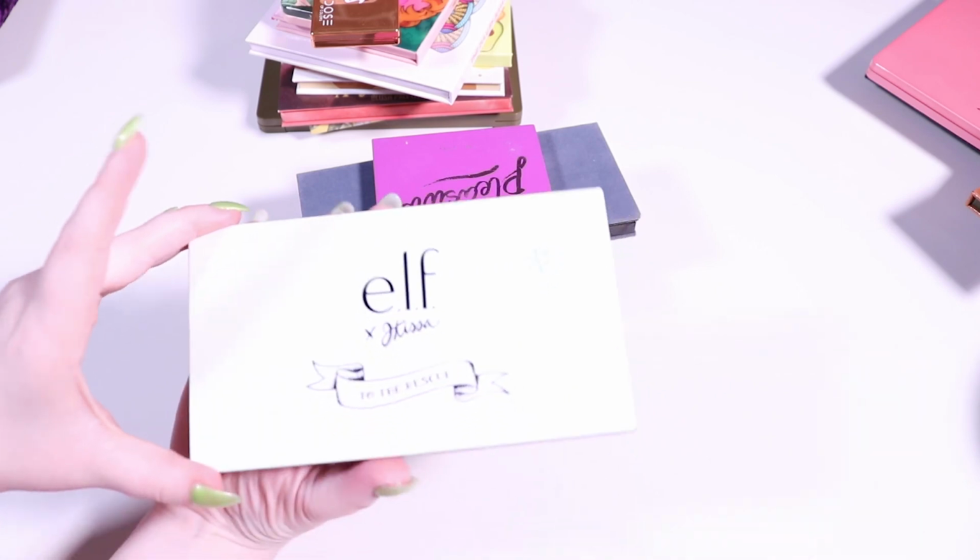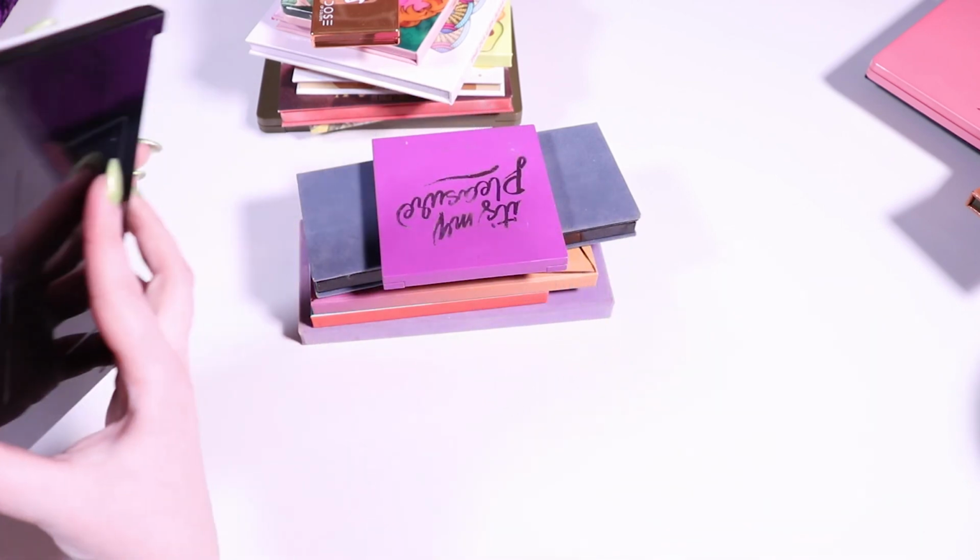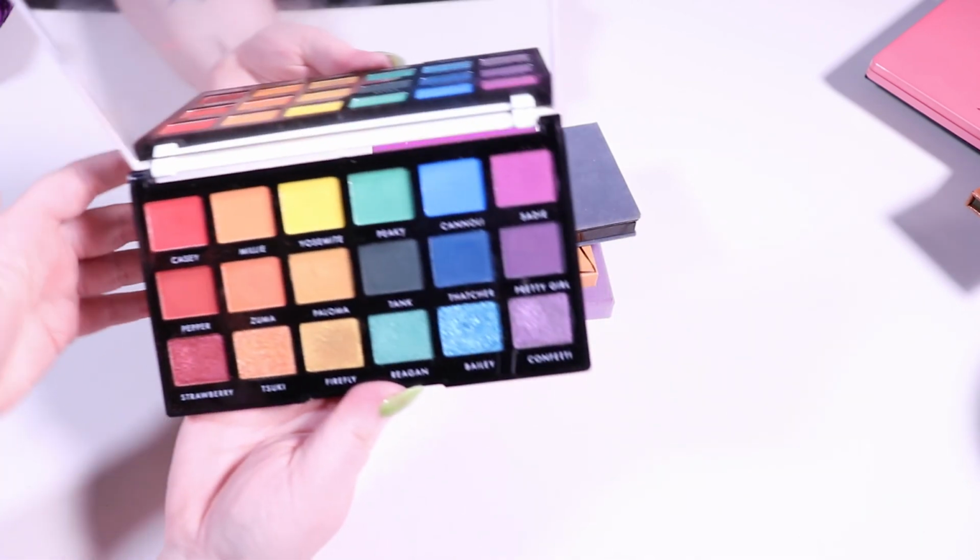This is my e.l.f. and J Kissa To The Rescue palette. This is the sort of rainbowy one.